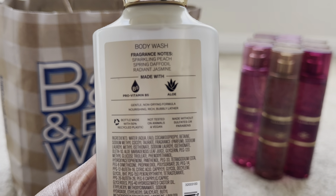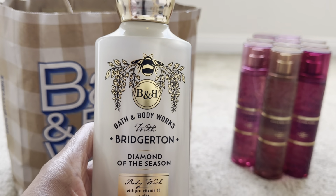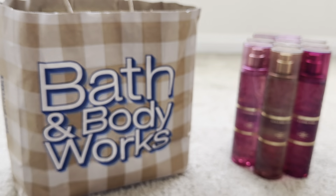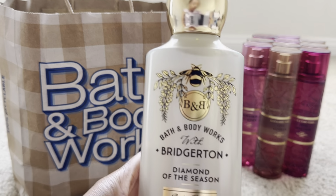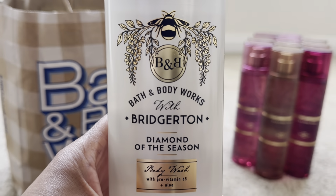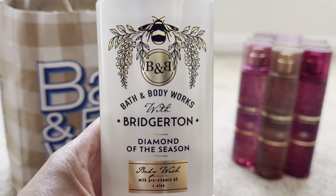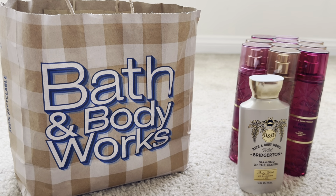Here are the fragrance notes here. You get that sparkling peach, spring daffodil, and radiant jasmine. You guys, I love this body wash. It is just chef's kiss. I love it. So I'm going to give it a sniff again. It is so sweet in the body wash. It almost smells edible. The peach is so good in Diamond of the Season. I like the scent of the body wash because I get more of the creamy peach than I do in the body lotion, where I get more of the jasmine.